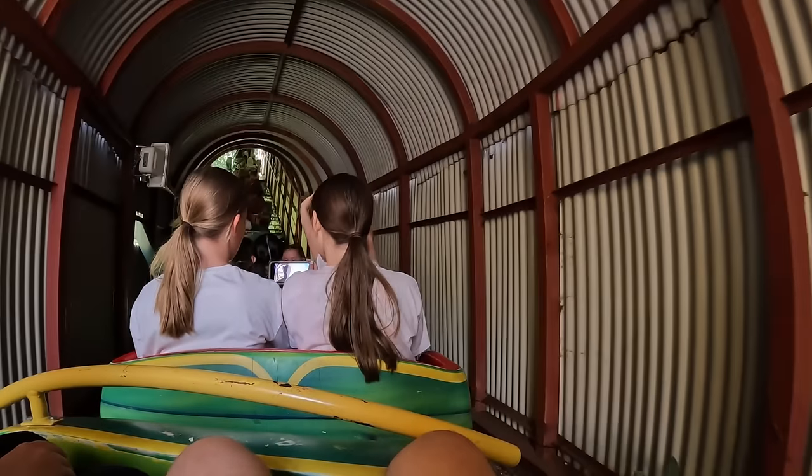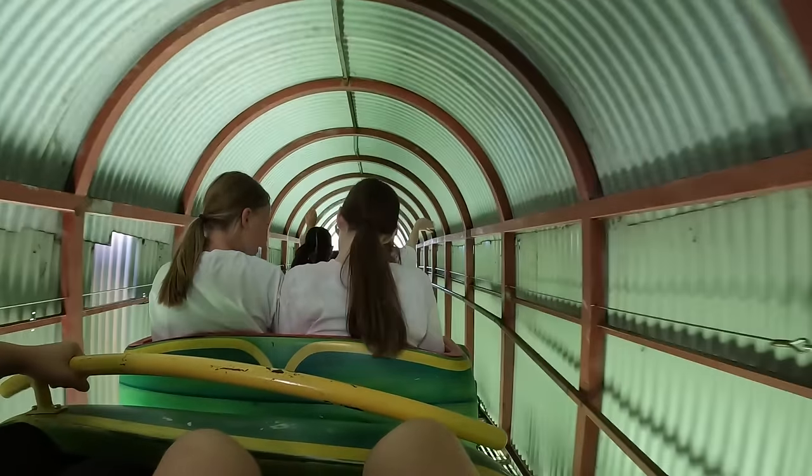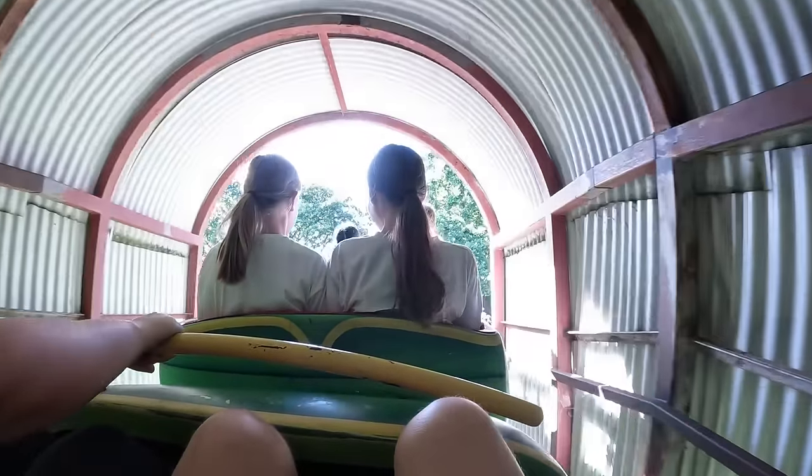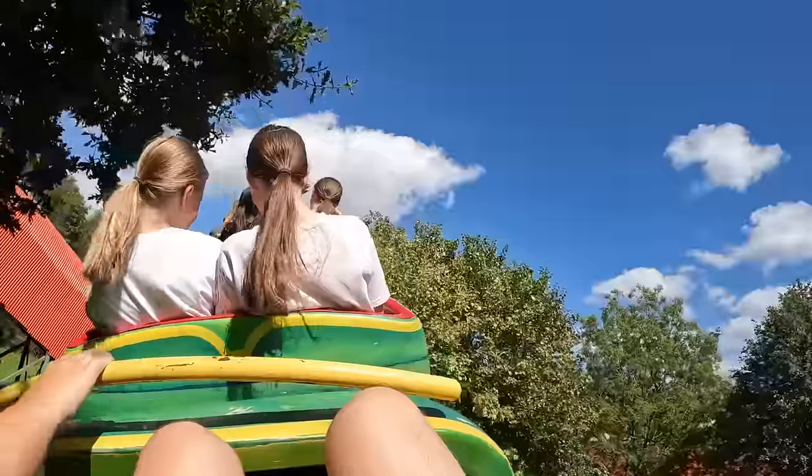We like the little chicken. We're going to get a good whip down now on the back. Here we go. Brilliant down the back, these are.